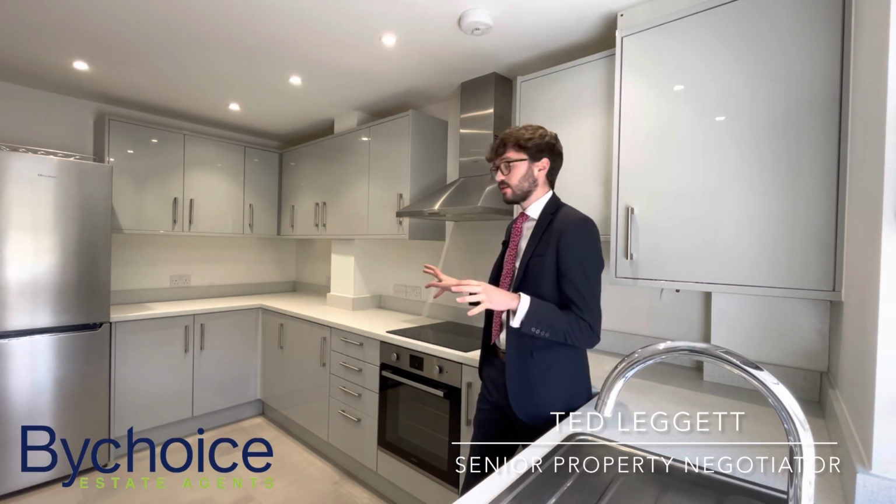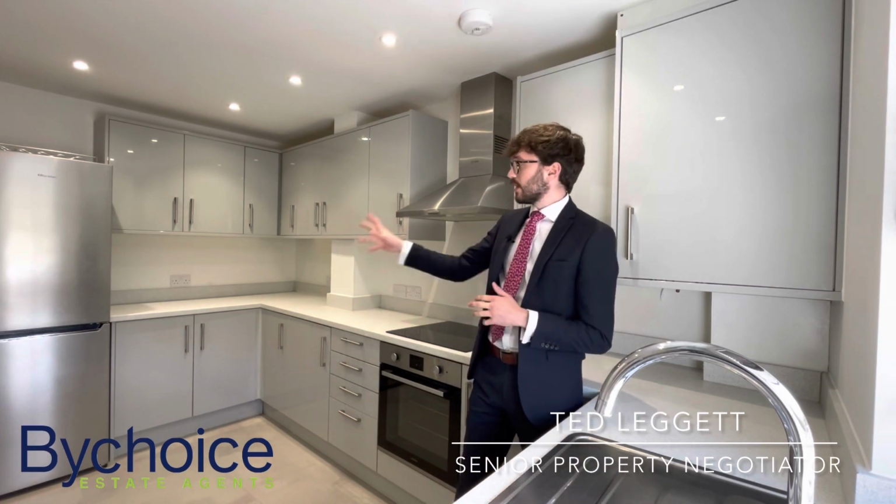Downstairs you've got this fantastic kitchen, where you've got your space for your fridge, freezer, space for washing machine. You've also got integrated dishwasher by my side here, and your oven with your electric hob over. Also into the lounge diner, another really good sized room there, which overlooks the rear garden, which is really sunny, as you'll see from the video tour.